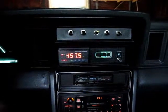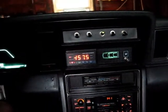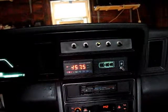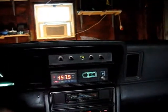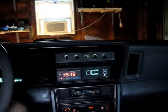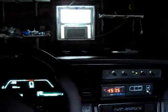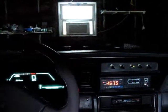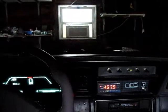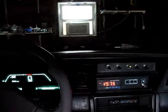So for an hour and 20-minute drive, 82.6 miles and 157.5 amp hours consumed. I was going mostly 75 to 80 on the highway. The trip from here to Syracuse is mostly all highway. Yep, 75 to 80, and then there are some sections where it drops down from 65 to 55 and 45 through the city in Syracuse. But for the most part, you're cruising right along.